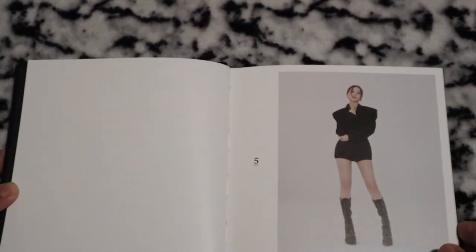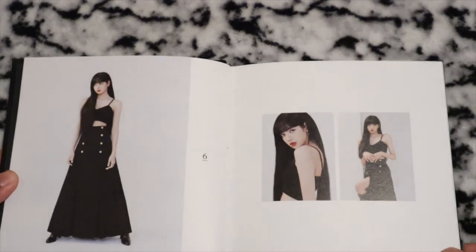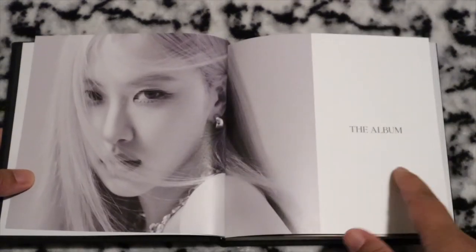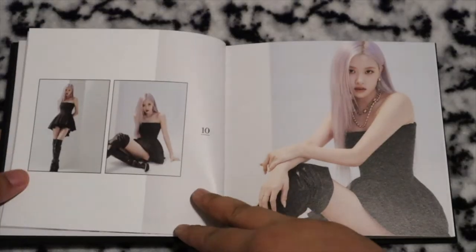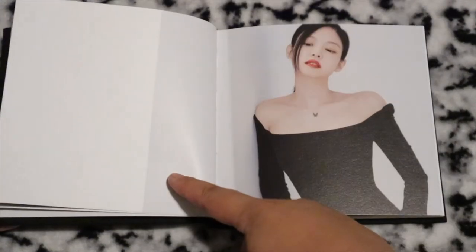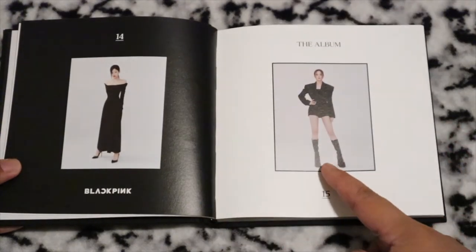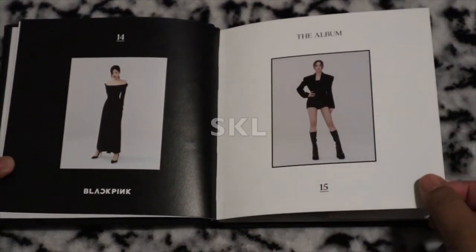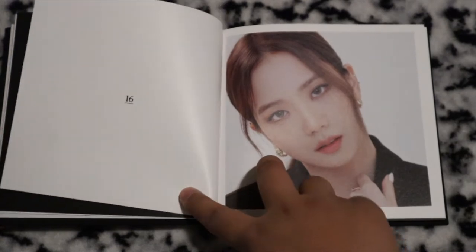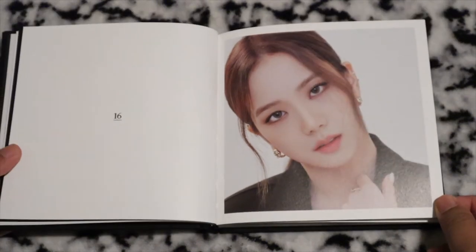Wow! It's Jisoo. Nice. My baby. Wow. Damn. Okay, Lisa. Ooh. Shit. It's Rosie. Rosie? Shit. What? She's a hottie. Wow, Jenny. You cute. Jenny and Jisoo. On number 15. And that's my birthday. Woohoo. How you like that? I like you a lot.